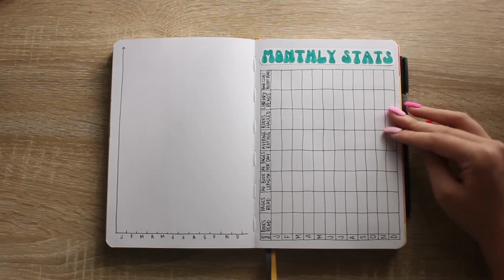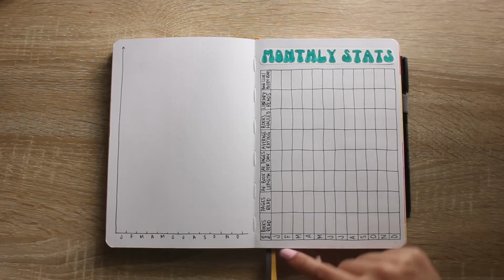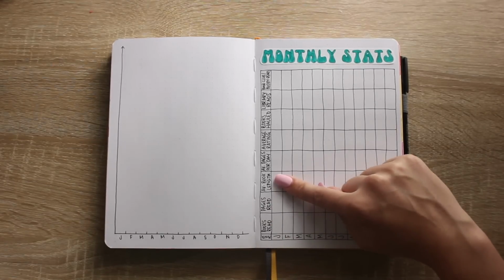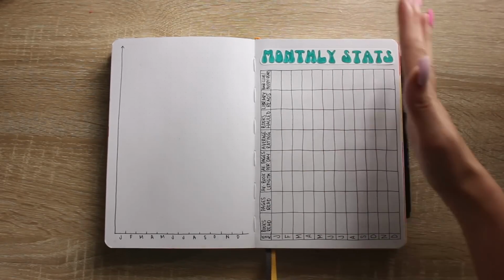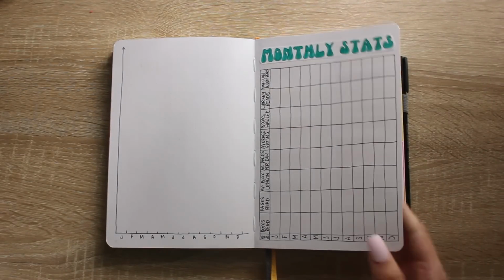And then this page, I don't love how it looks, but it is functional. It is just monthly stats. I'm going to write in how many books I read, pages I read, average book length, average pages per day, so on and so forth, just as a fun little extra thing to track.